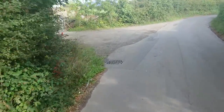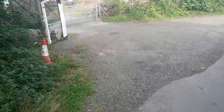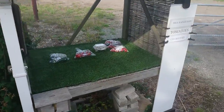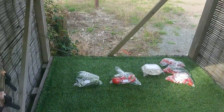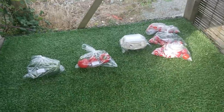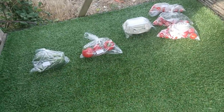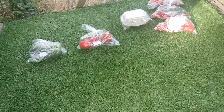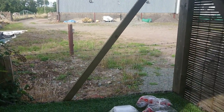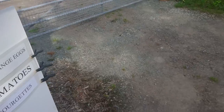Just coming up to the vegetable honesty box, just going to stop and have a look and also check that you're still securely mounted to my head. Oh, so we've got some tomatoes, some courgettes and some eggs here. I don't know how the camera is holding up, let's have a look. Yeah, still seems to be mounted okay. Fantastic.